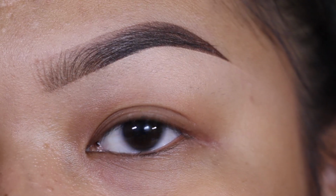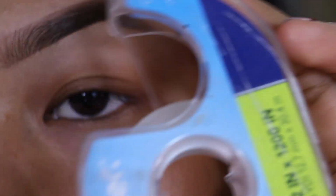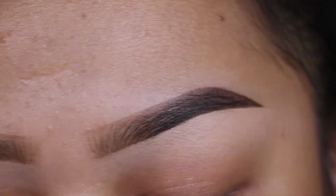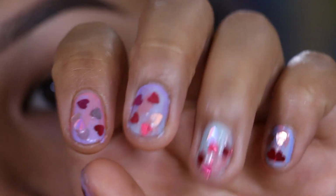So in this one we are going to need the tape. It could be any scotch tape or anything, but today I'm going to be using this tape right here to just get the edge sharp. Alright, so it's right there. As you can see, my nails are looking so cute. This is the new glitter from MAC Cosmetics.